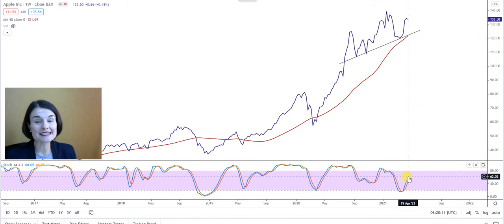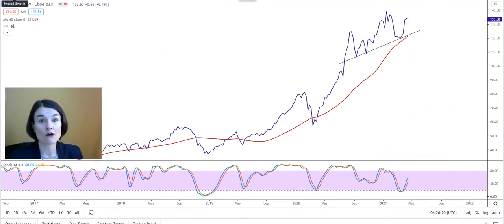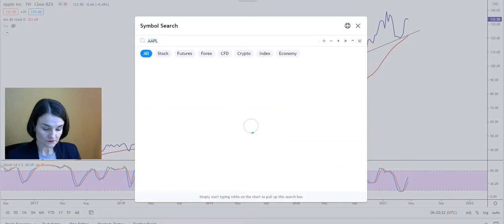My stochastic is sitting on a 62, no man's land. So let's hope it stretches a little bit to a side so it's easier to make a decision whether to get in for more or rather to consider taking profit.